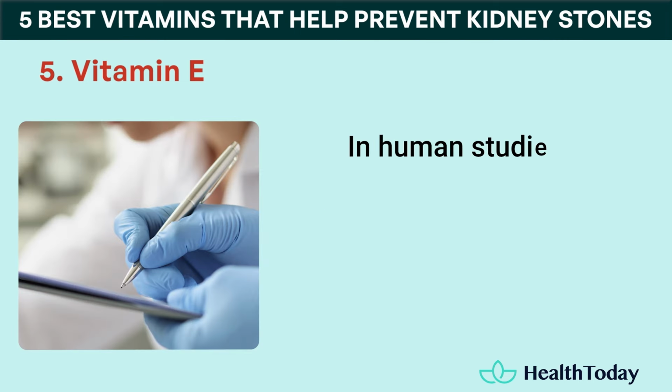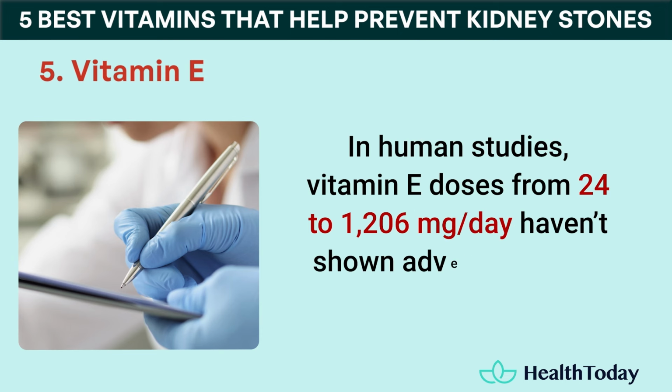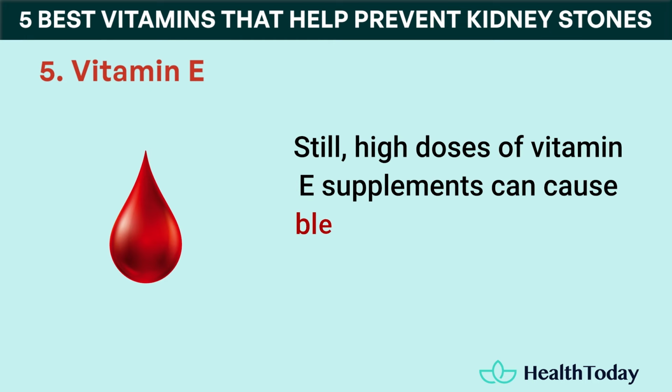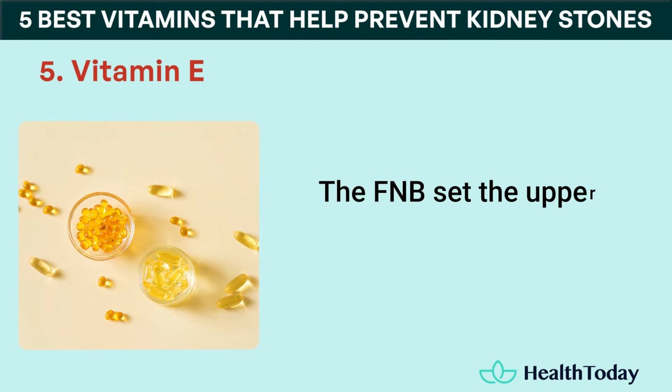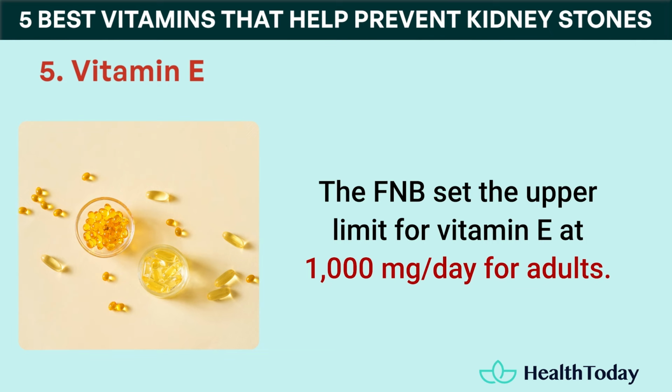In human studies, vitamin E doses from 24 to 1,206 milligrams per day haven't shown adverse effects. Still, high doses of vitamin E supplements can cause bleeding and hemorrhagic stroke, or severe bleeding in the brain. The FNB set the upper limit for vitamin E at 1,000 milligrams per day for adults.